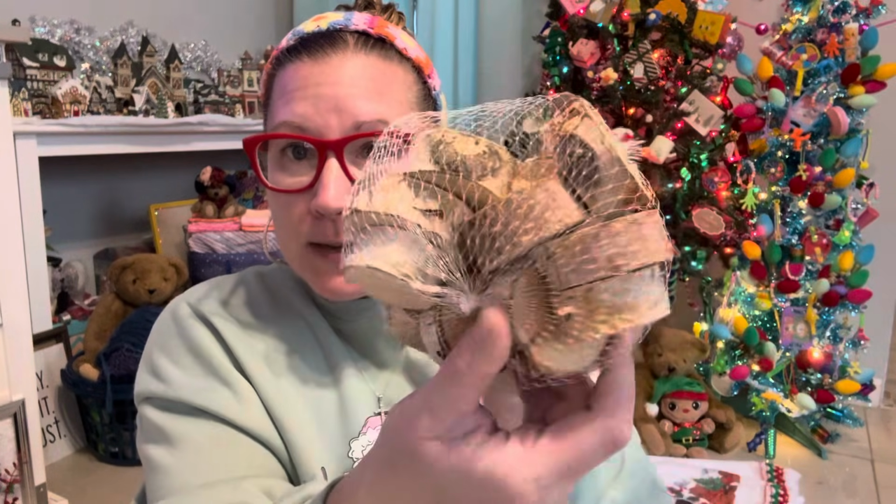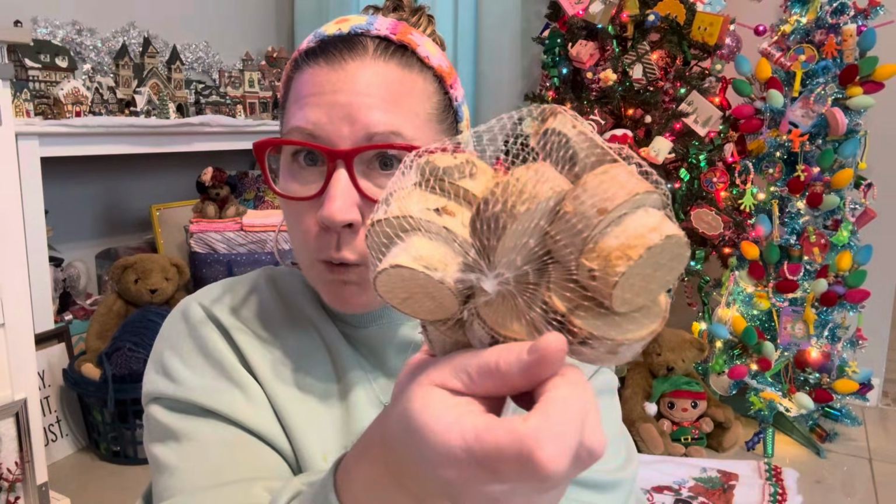So I grabbed these, and that's a decent amount of little wood chunks in there, little circles that I can put together to make snowmen. And I picked up two of those, and I think that's going to work well.